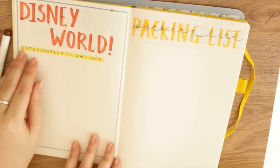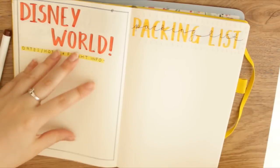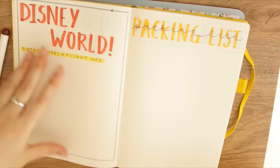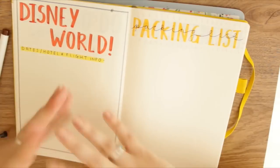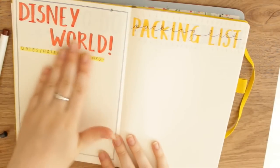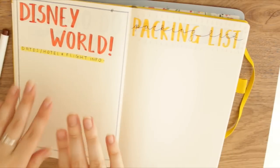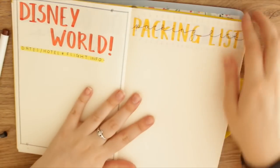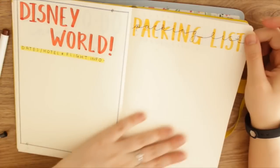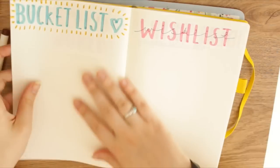So I've got my Disney World trip coming up next February. We're only going for a week, but I want to try and pack in as much as possible, or at least make the most of the time we're there. So I've got a catch-all page where I'll have all the important information, like the dates, the hotel info, the flight info. Then I've got a page for a packing list, which probably should have been two pages, but it's fine.